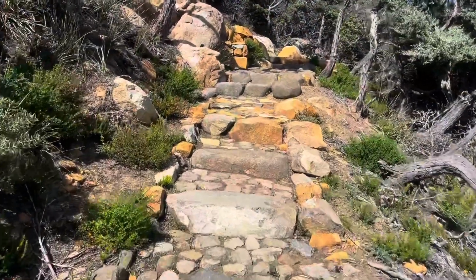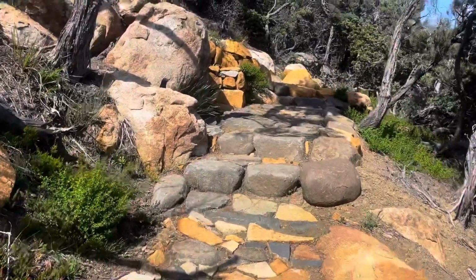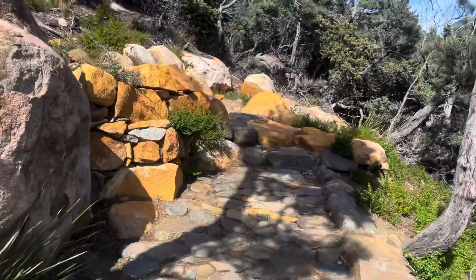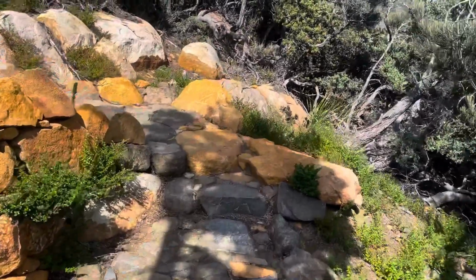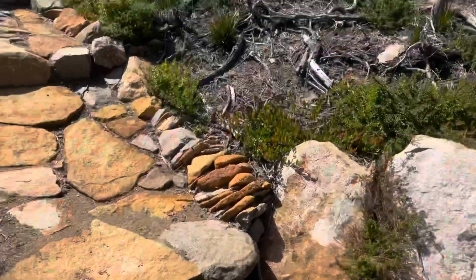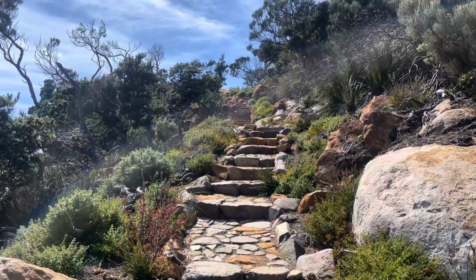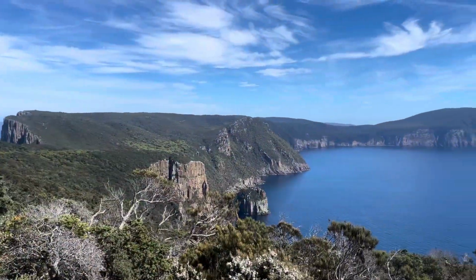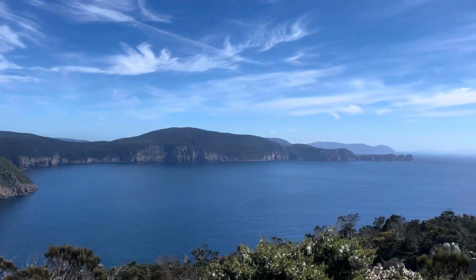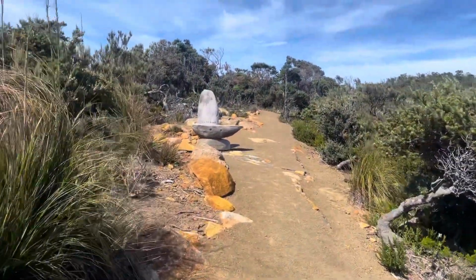I have to say, the National Park's done an amazing job with this track. It really is quite amazing and certainly makes it a lot easier. Okay, I need a rest. To think I've worked all that way. Oh goody, I found another seat.